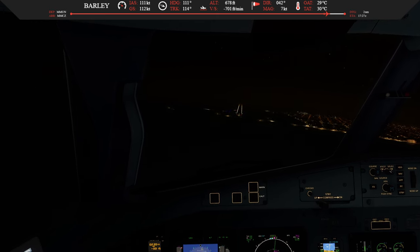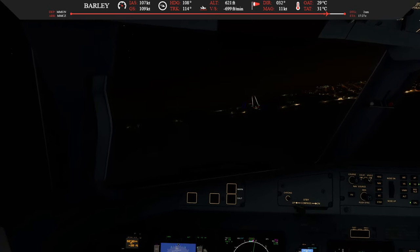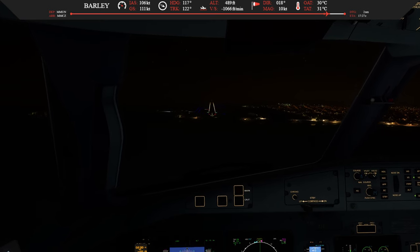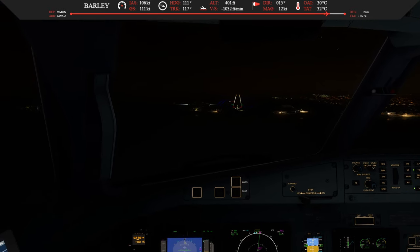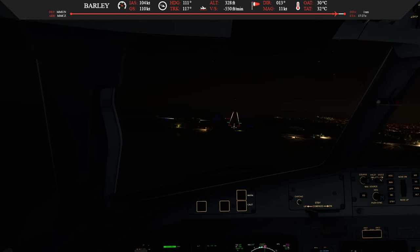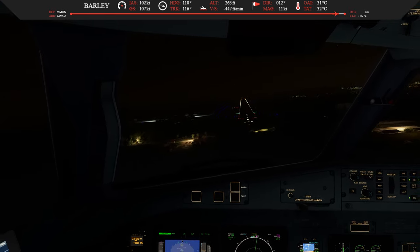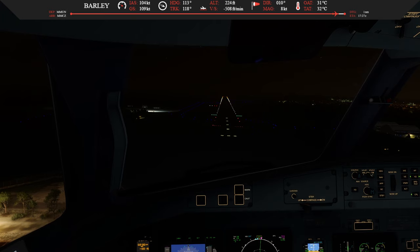Wind 050 at 5 knots. Yeah, that's almost a complete 90 degree crosswind. Approaching minimum. Whoa. Okay, then the wind disappeared. Oh, and there's an airplane just appeared on the runway. That's not good. Oh, he's taking off, so I guess we're good. A little low. Want more power. A bit gusty. Right on glide path.